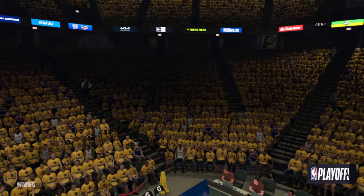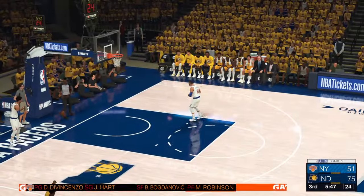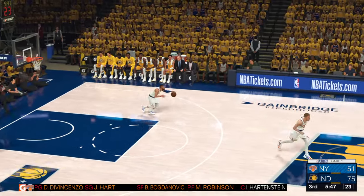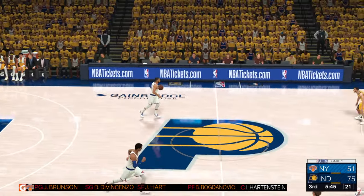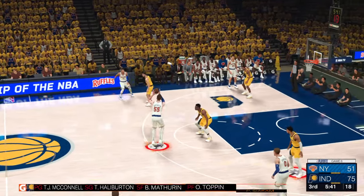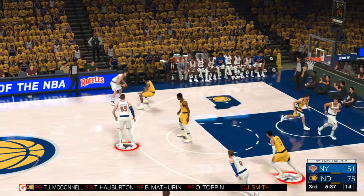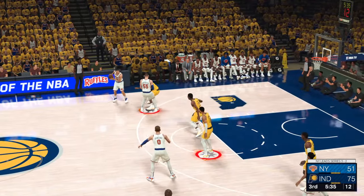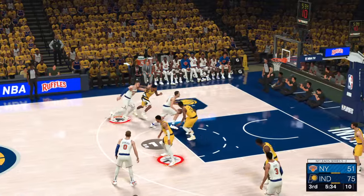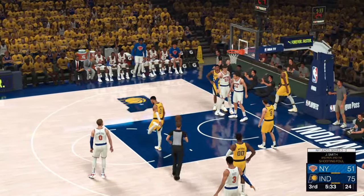The Pacers making a switch here. Smith has checked in, and a switch here also for New York. Brunson's checked in. A difficult situation for New York. Pass to Hartenstein. He kicks it to Bogdanovich. Oh. And foul on the shot. He'll shoot two at the free throw line.